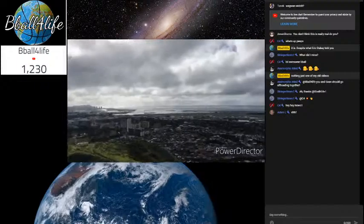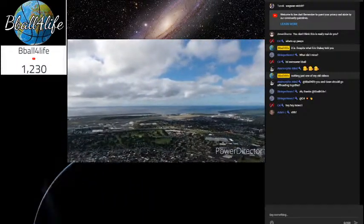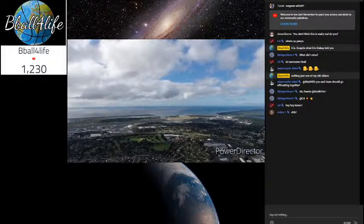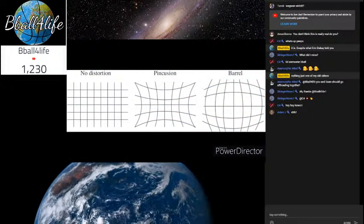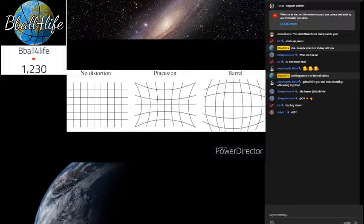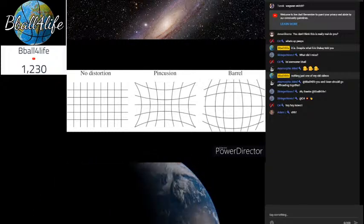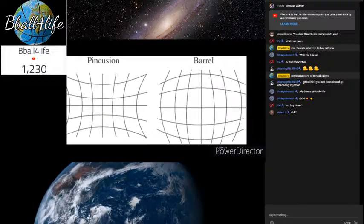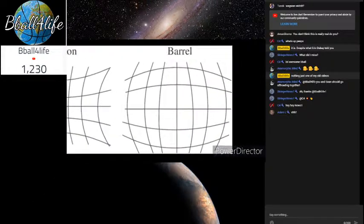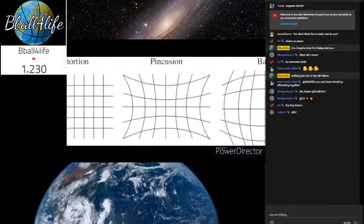A large majority of flat earthers like to claim that barrel distortion, or fisheye lenses, is the reason the horizon appears curved in some images. Although this is true for some images, there is a way to test the validity of the curvature in the image. First off, there are two types of lens distortion: barrel and pincushion. Lenses with barrel distortion will make parallel lines above the center of the picture appear convex, and bend away from the center. The opposite happens with lenses that have pincushion distortion.